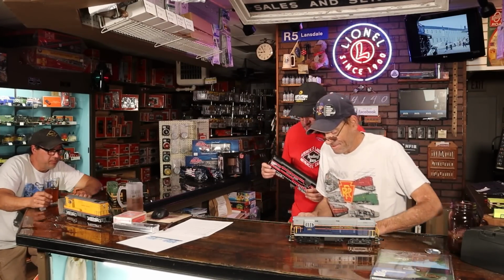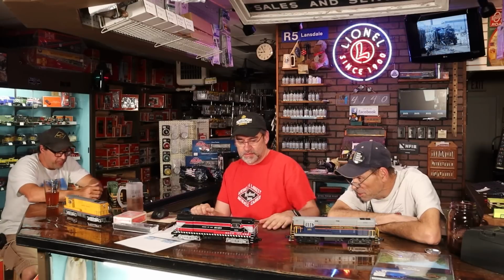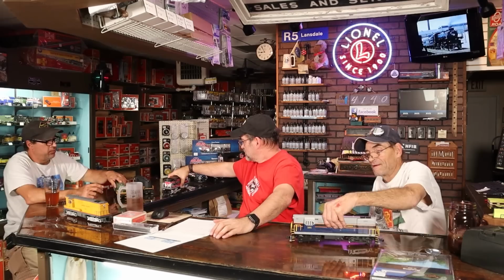Out. Runs good. Runs like a Lionel Legacy. It is sharp. Oh, yeah. It is neat looking. I really like that paint scheme. Pretty neat. I have to do some little research about these engines because they kind of intrigue me. They're sharp looking.